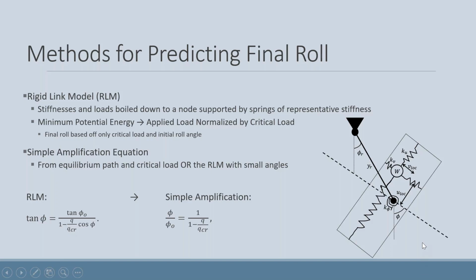From that, we're able to determine what the final roll angle of a girder will be given a known applied load Q, a critical load Q critical, and an initial roll angle, all of which are known. So from those three quantities, we're able to pretty quickly and easily arrive at a final roll angle without having to perform a numerical analysis through rollbuck. Additionally, we can arrive at what we're calling the simple amplification equation.